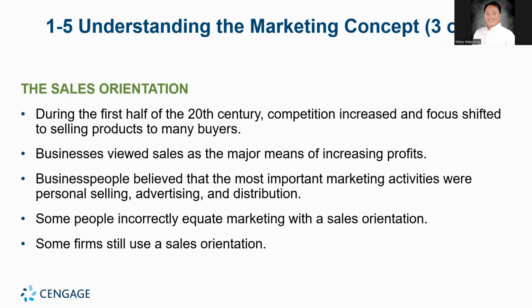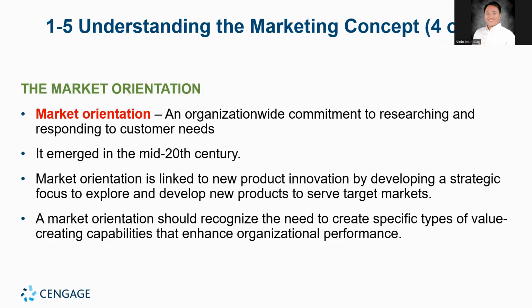This leads to the next stage of marketing evolution, which is the market orientation. Market orientation is an organization-wide commitment to searching and responding to customers' needs. So market orientation means that the entire organization focuses on understanding customers and creating products or services that satisfy their needs. It is not only the responsibility of the marketing department, all departments must work together to provide value to customers.